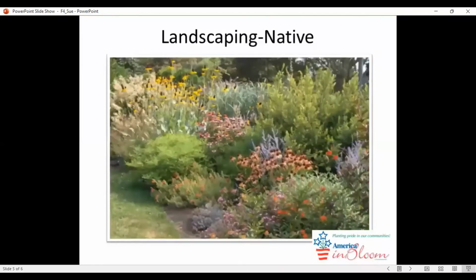The use of native vegetation in managed landscapes may provide additional ecologic, economic, and aesthetic benefits, such as less water and maintenance, and require no fertilization or pesticides. The root system will help to stabilize and build fertile soils rich in organic matter.